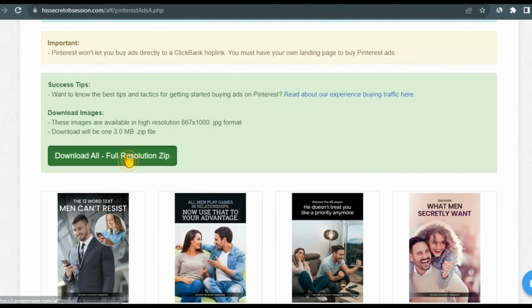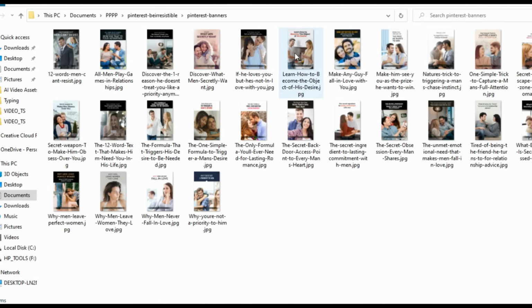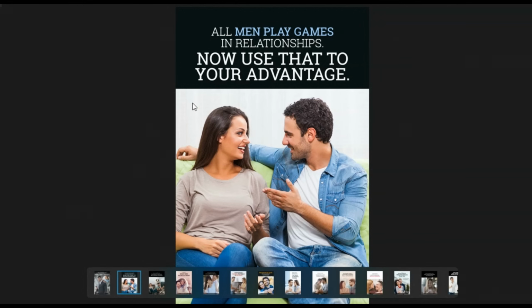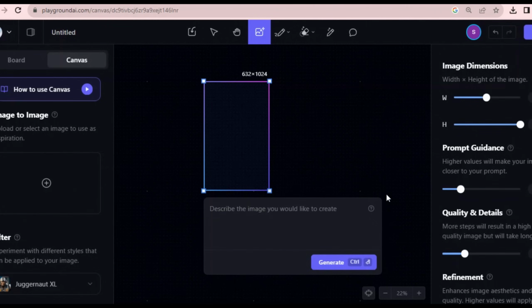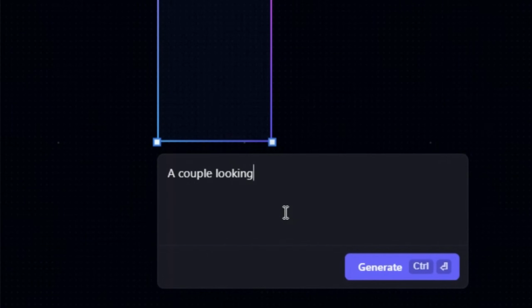So go ahead and download it. Then open the downloaded folder where you'll have access to tons of images. Select one of these images, and as you can see, these couples are looking at each other and there is some text. So come here to Playground AI and right here type: a couple looking at each other with a smile on their face.